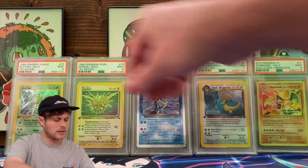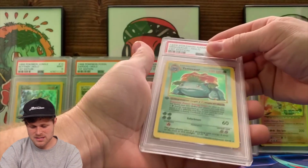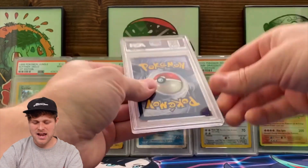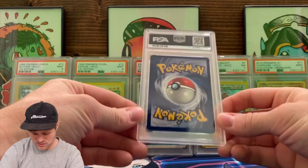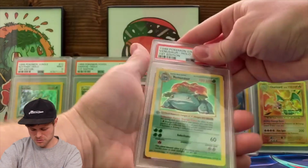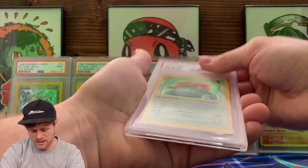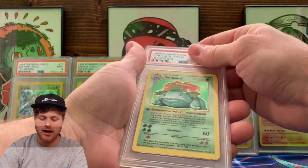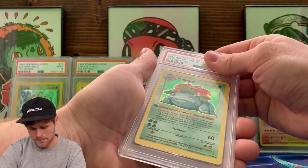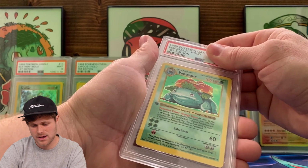And then, okay, this card I'm super excited about. The centering on this thing is absolutely wild. It's just like my Shadowless Venusaur, which is kind of weird. I seem to find these really good condition first edition Shadowless Venusaurs, but with just the worst centering you've ever seen. At the time I sent these, I thought they were capable of pulling the off-center grade, but I don't believe this got it, and I know my Shadowless one didn't, if you haven't seen that video.